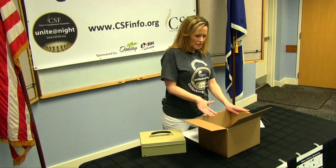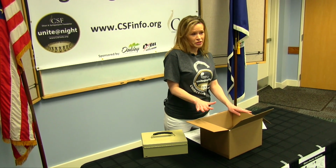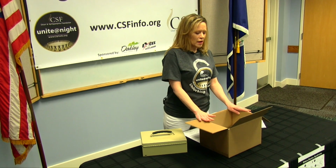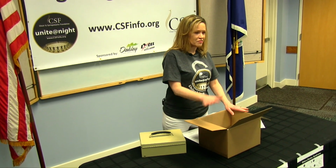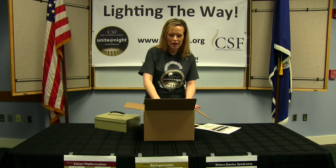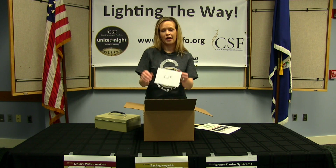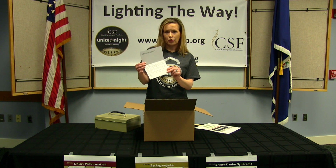The items that you have are for you to use. Don't feel like you need to use everything in them. And also your box is going to be much larger than this. I just have some samples in here, but there's going to be more than enough stuff in there for your walk. Inside, you're going to find a card with a brief overview of important information about the walk.